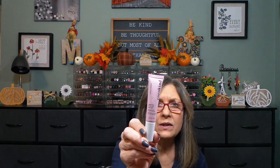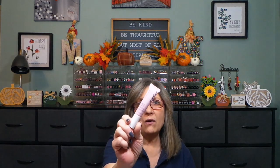So here's what the product looks like, and it's like a little pump. It says, massage a pearl-sized amount onto your eye area. Avoid direct contact with eyes. So you just have to be careful, but how nice, a Peptide Fine Line Eye Gel. I don't know if this is new for them. It might be, because I have not received this before.